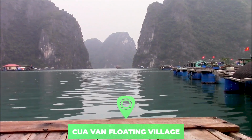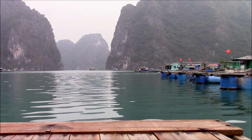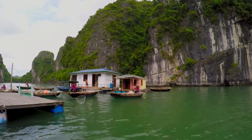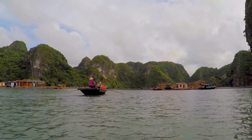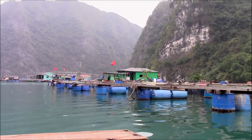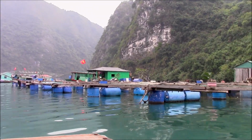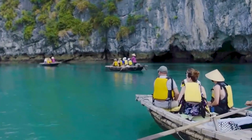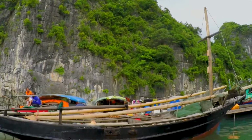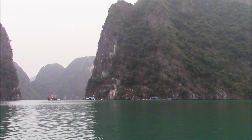Number 5, Cua Van Floating Village. Unlike anything you have ever seen before, Cua Van is fascinating to visit, as its villagers live in floating houses that bob about the bay. As such, they have developed a unique lifestyle. Children learn to swim before they can walk, and you'll often see them confidently paddling boats or kayaks between the houses. Due to its scenic setting with awe-inspiring limestone islands and forest-coated islets all around it, Cua Van is very picturesque and is one of the last fishing villages in Halong Bay.